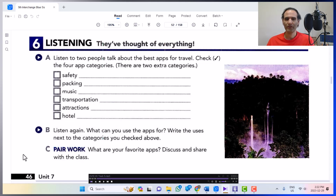They've thought of everything. Really, they have. Okay? I guess it was not very difficult. This is the time for you to pause the video and give a short summary about the girl and the boy. But they were talking about these 4 apps. The apps for packing, music, attractions, and hotel. So the odd one out was safety, and the other one transportation.